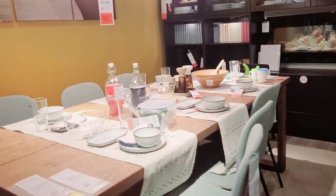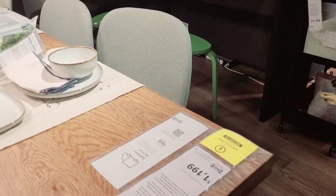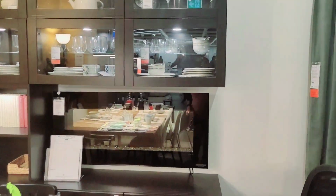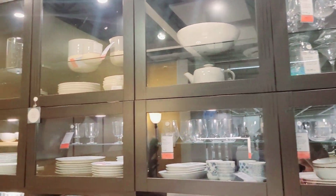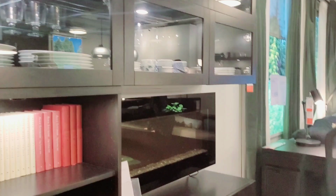Okay. Oh, table. This is a nice set. I like this one, this table. This is the table. See? This is nice. It's 1,199. And I love that one. How much is it? Okay, so this is it, a little chair. So it's 1,720. This is not bad.